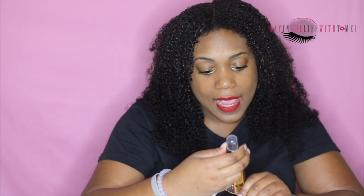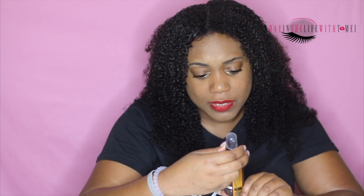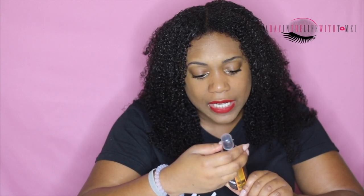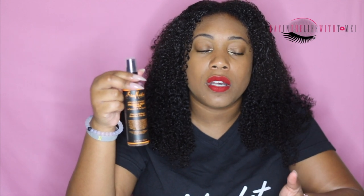The next thing I have is the African Black Soap Problem Skin Toner with tamarind and tea tree oil. It's the clear and balanced blemished oily skin, and I only use this around the time when I'm having breakouts around my chin. For the most part, knock on wood, my skin really doesn't break out, so if it does, I know it's something that I used.